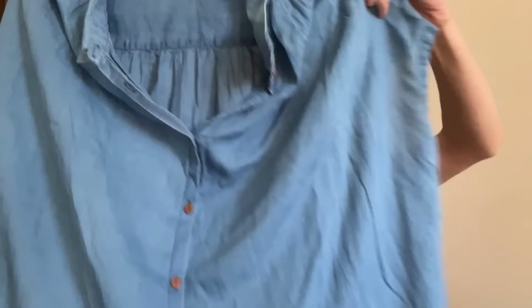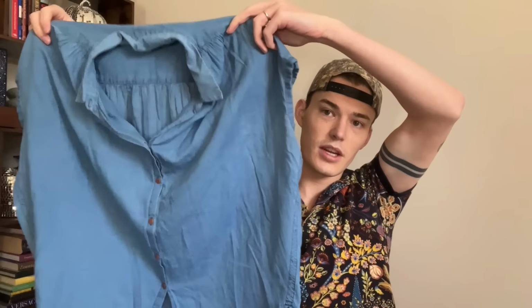Okay, then we have a Madewell. As you can see, that's a newer Madewell label. It's just kind of a boxy chambray top. Great for the season as well. This is a super cute top as well.